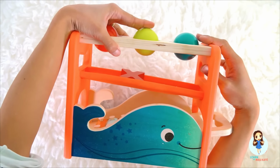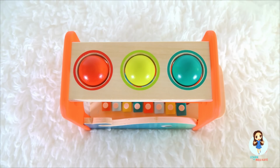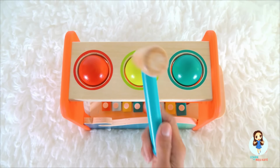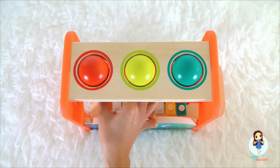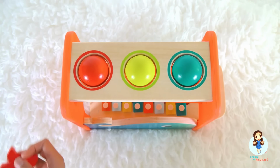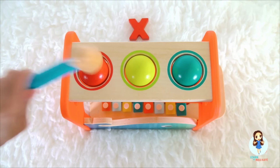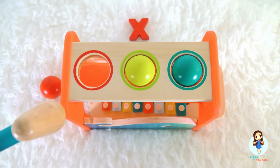Ooh, look at our whale friend. I wonder what letter we could find here. Oh, I saw a hammer. And I saw letter X. X. But what can we find that starts with the letter X here? Let's try to hit the red ball. Ooh, did you hear that sound? What makes that sound that starts with the letter X?